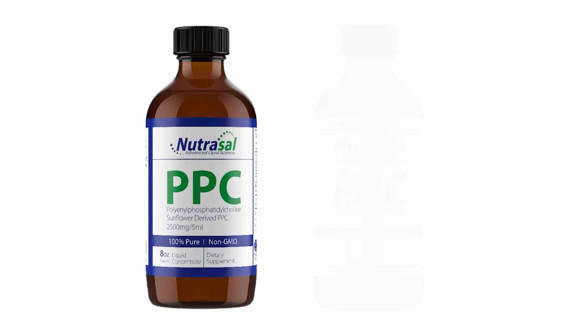So again, if you're trying to get therapeutic doses for helping overall health, cellular level health, but specifically brain health and cellular membrane health, you can't possibly take enough lecithin to get those therapeutic doses. So you need to go with the PPC, the PhosChol liquid. And you have your choice. You can do the sunflower liquid or you can do the soy-based liquid.